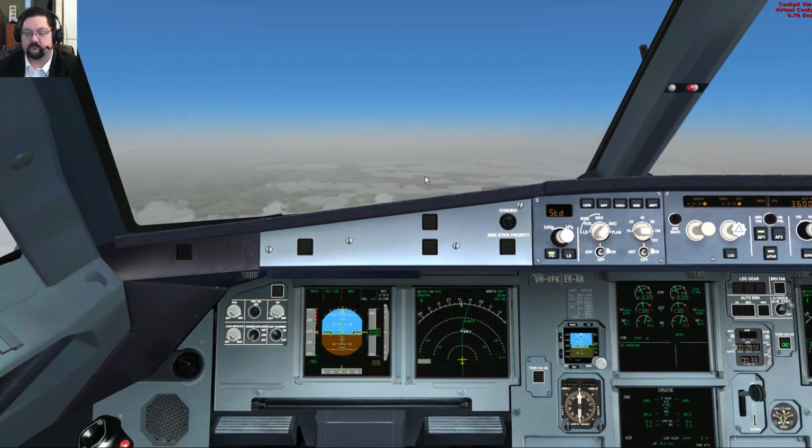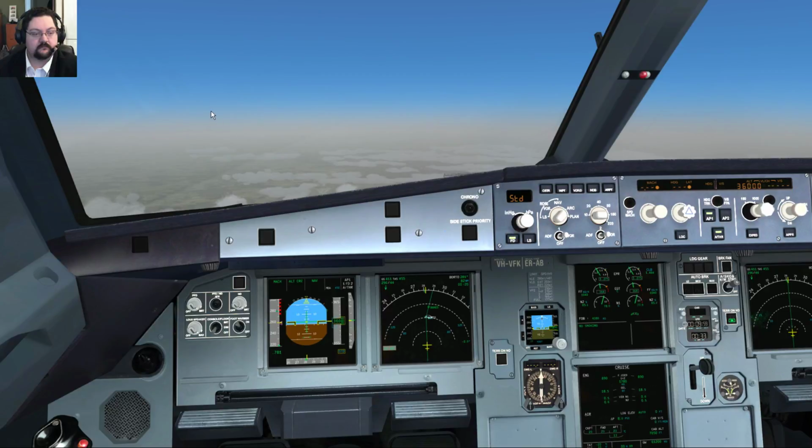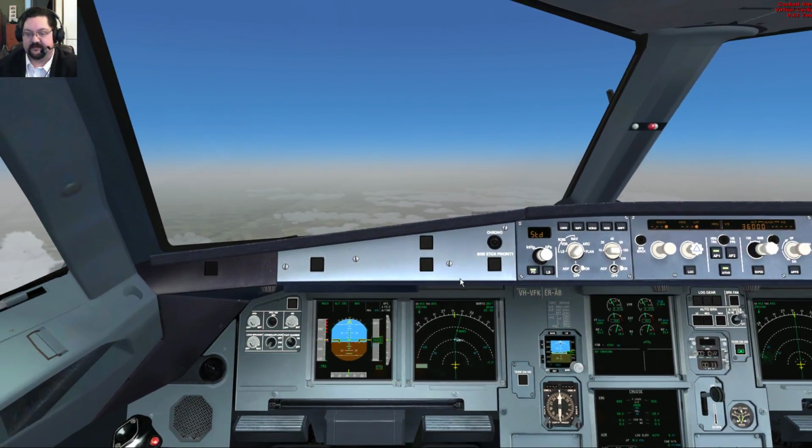Melbourne Centre, Jetstar 774 is fit for the ALEXI 8 Zulu arrival at runway 05 via Duke transition. We'll descend to flight level 220 at top of descent. Jetstar 774, roger. Slight delay in response there.